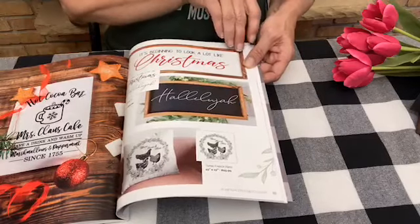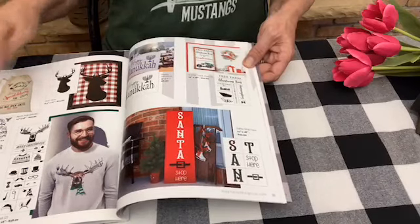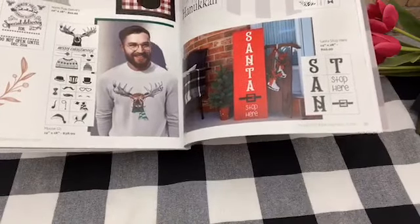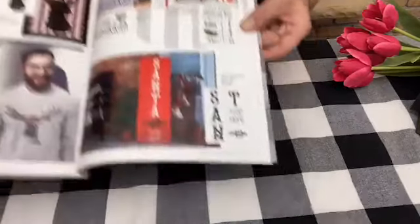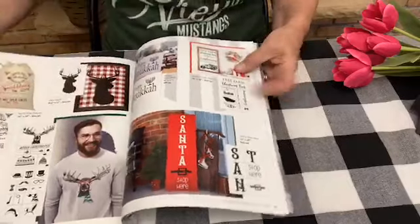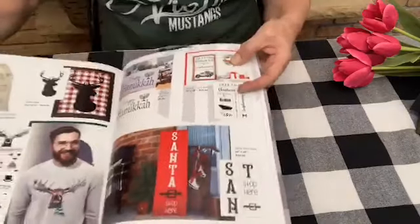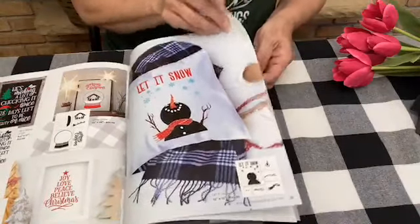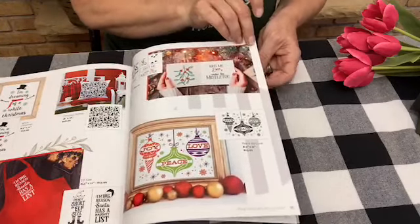Our hot cocoa bar, all things Christmas. Merry Christmas is hilarious, and it comes with all kinds of add-ons. One of my faves. Love that for Christmas. We've got some Hanukkah, and then a new one, Santa Stop Here. And again, remember our truck add-on? Here we go. More winter add-ons for the truck. A little bit more Christmas going on here. Some more patterns, our Christmas patterns. Always fun.